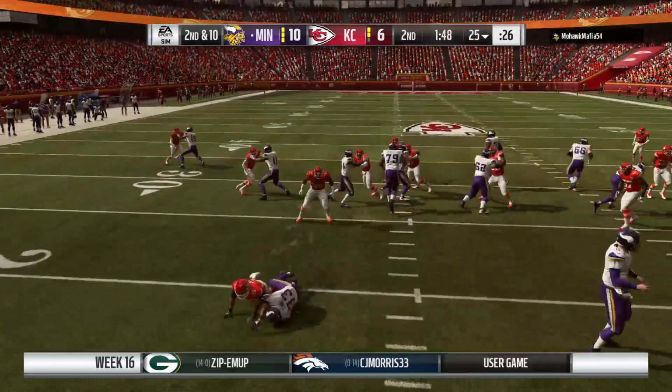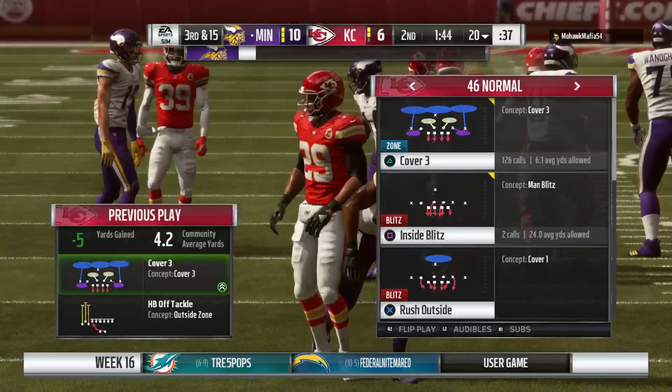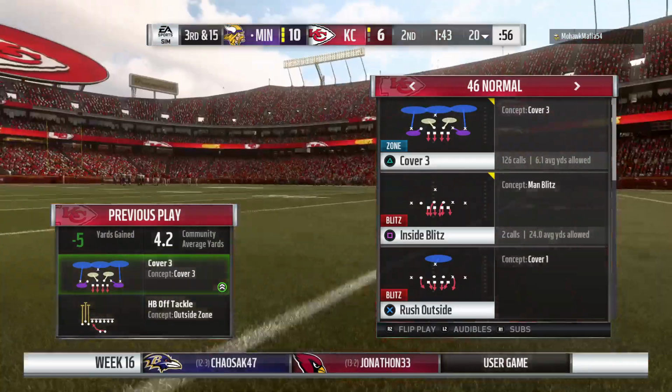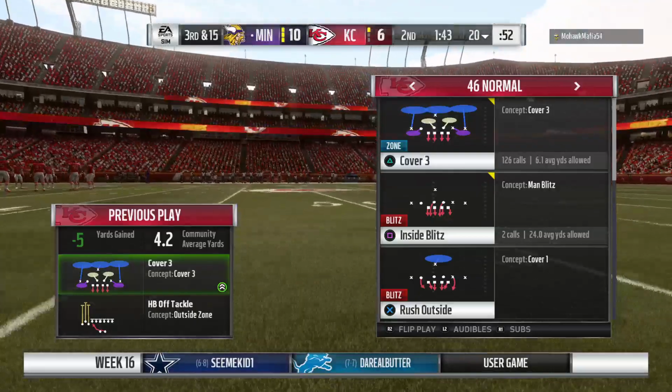On second down, Cook. And forget about finding a lane. He barely had time to look up before he was planted in the backfield. Now a second timeout called for by the defense as they'll talk it over here before what will be an important third down.